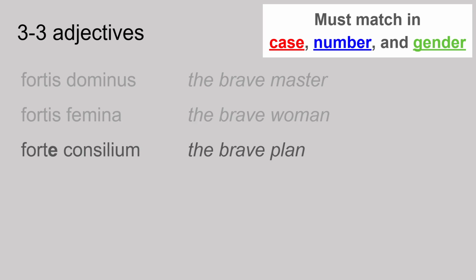Forte is for neuter nouns, so forte concilium, the brave plan. Now this is where we get slightly different from 2-1-2 adjectives, in that often the endings will not look like they match the thing that's being described. They will, it's just it won't be as easy to match up as laetus servus, for example, or laeta puella.